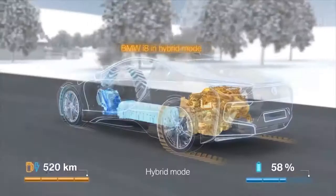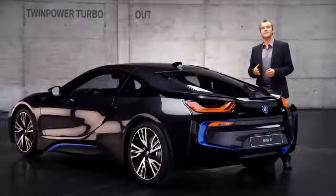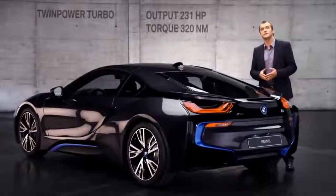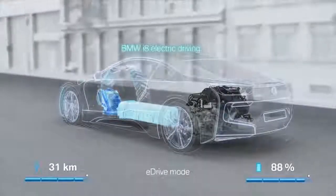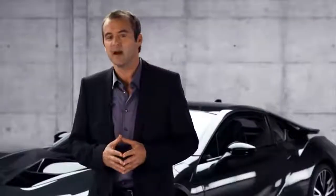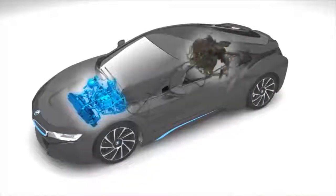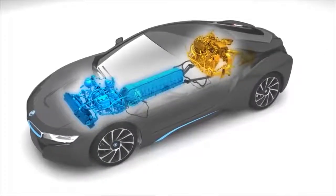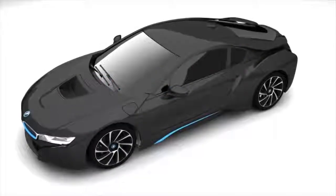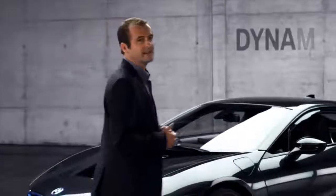The first is a twin-power turbocharged three-cylinder sitting on the rear axle, delivering an output of 231 horsepower and 320 newton-meters of torque. And the latter is an electric motor that represents the latest addition to BMW's e-drive technology. The electric motor is sitting on the front axle, and centrally mounted between them is a powerful battery, all of which were specifically designed by BMW. This is how we ensure the highest quality standards and is, I think, the best response to the issue of practicality. Second, the BMW i8 is very dynamic.